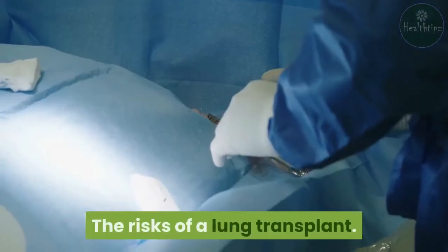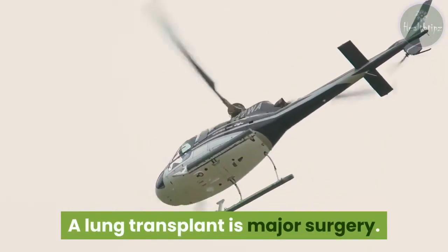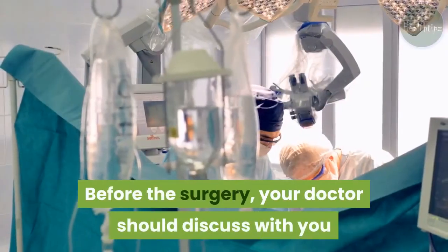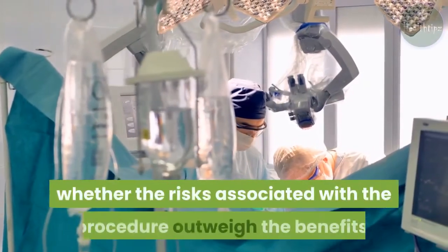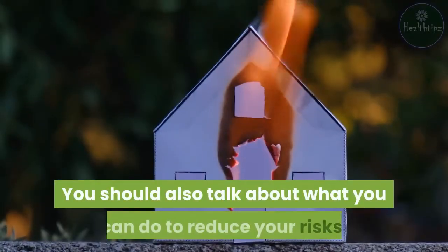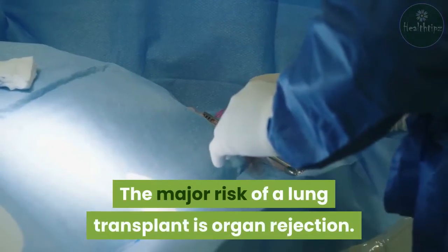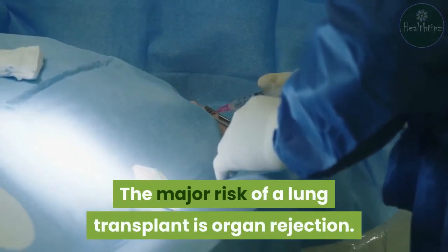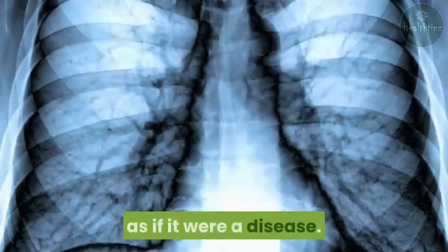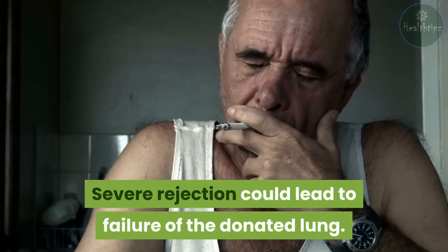The risks of a lung transplant. A lung transplant is major surgery. It comes with many risks. Before the surgery, your doctor should discuss with you whether the risks associated with the procedure outweigh the benefits. You should also talk about what you can do to reduce your risks. The major risk of a lung transplant is organ rejection. This happens when your immune system attacks your donor lung as if it were a disease. Severe rejection could lead to failure of the donated lung.